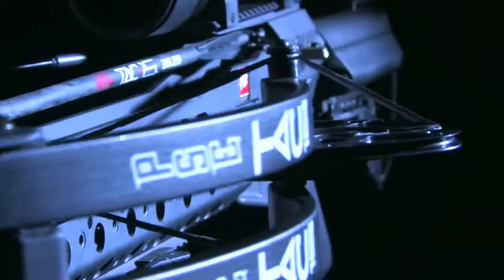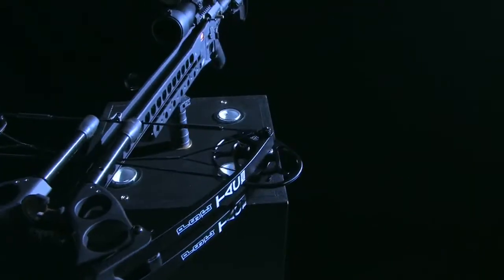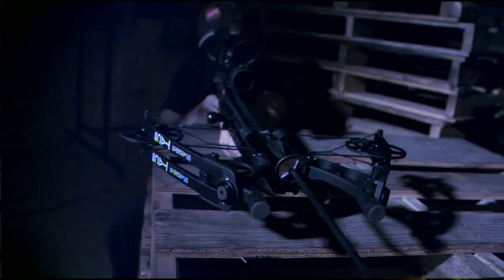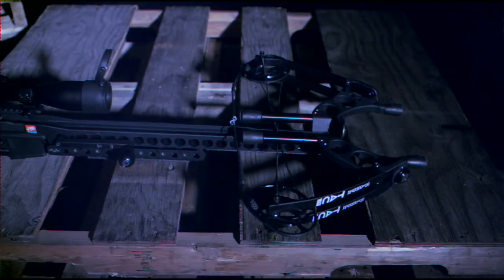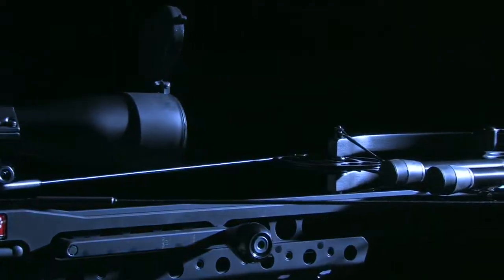Past Parallel X-Tech Design. PSE's amazing Past Parallel X-Tech limbs are simply the strongest ever made. With an axle-to-axle length of only 17 inches at the rest position and 12 inches at full draw, the limbs exert their force outward and cancel each other out, eliminating virtually all vibration. Less vibration equals less noise.